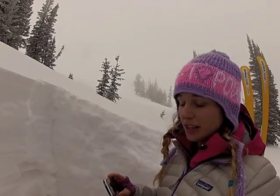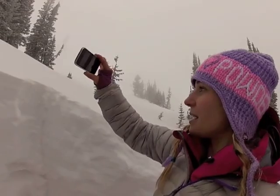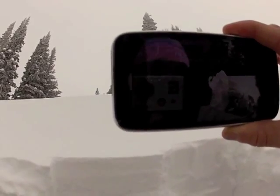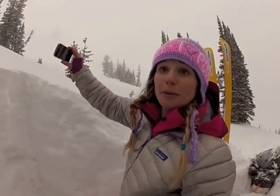With these kind of conditions, it's really important to watch your slope angle. There's a couple different iPhone apps or other ways to measure it. But this one right here, see, we're on about a 28 degree slope angle. 29. And that's right where we want to be.